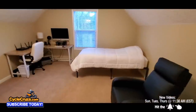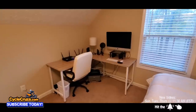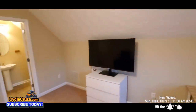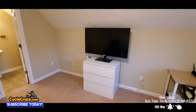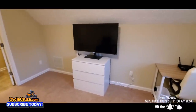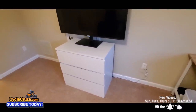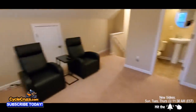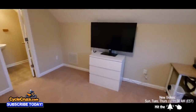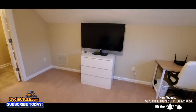Got a twin XL bed there. Got the L-shaped desk here. And my work and everything I need to do. Got another 50-inch TCL TV here, which I have a link to if you want to get this one as well. Got the drawers here. See there? You can sit here and watch some TV. And I'll probably be putting a surround sound system here when I get a chance.